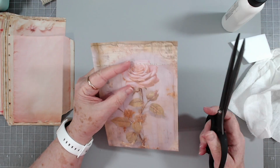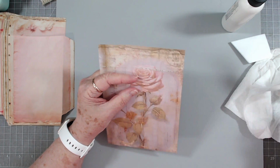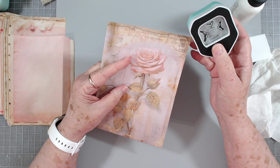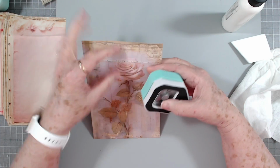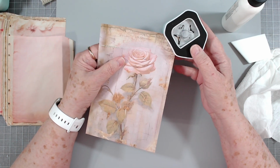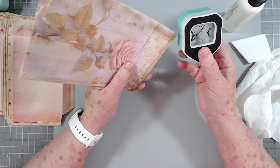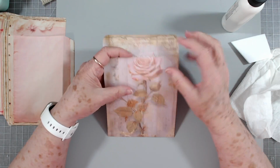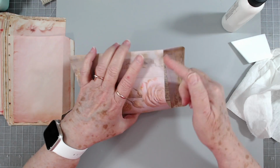Now, am I going to round it? I was going to cut it at an angle, but I think I'm just going to round these corners, if I can. They're still wet, so. Okay, so we got that rounded.